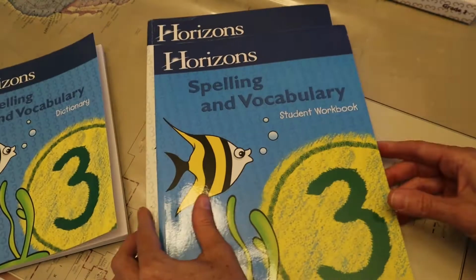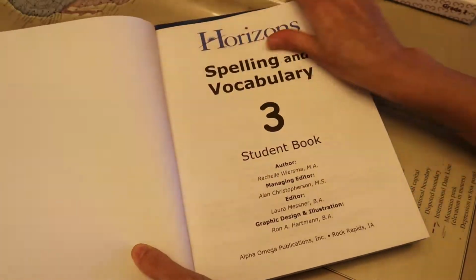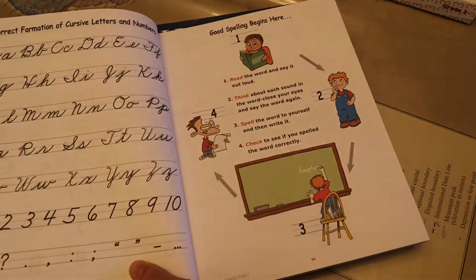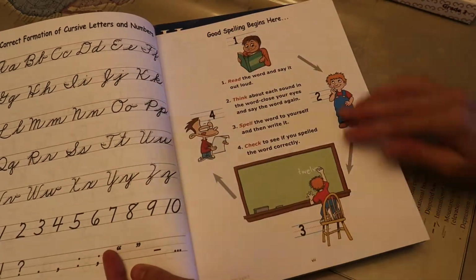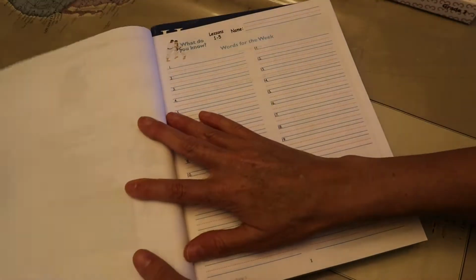So they'll kind of have their own little dictionary back here. And then it comes with one student workbook. Very traditional, but again, very effective. And you've got your introduction, and they are starting cursive in 3rd grade. So they're giving you a little bit of, here's how to study your words: read, think, spell, and check, which we go through regularly.